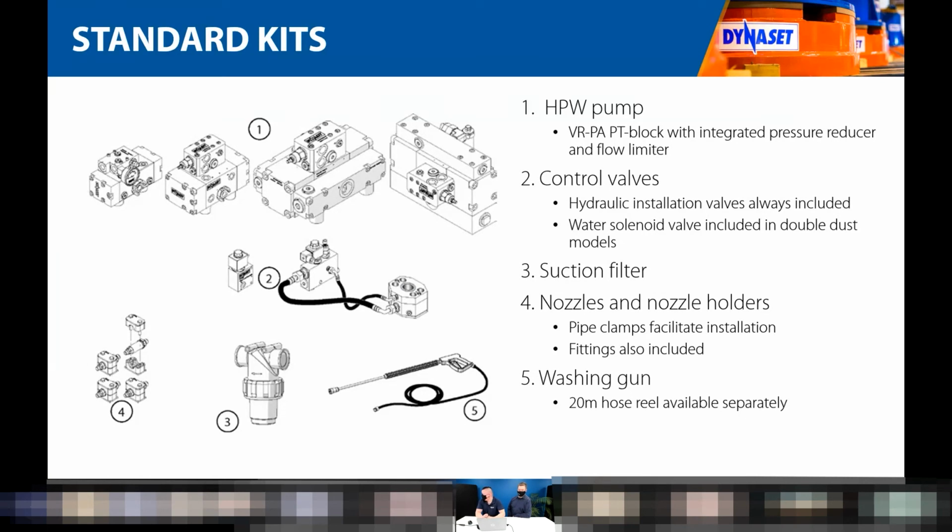And they are always included in the price of the system, so you just type your need. And water solenoid valve is included in double dust models, which means it basically works on-off. And there's a suction filter, which is a very important part of HPWs, as I said earlier. And nozzles and nozzle holders, pipe clamps to facilitate installation, and fittings are also included. So these include holders to the excavator boom, so everything is included. And also a washing gun, and it can be equipped, and a 20 meter hose reel is available separately.